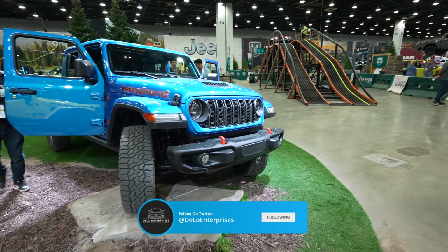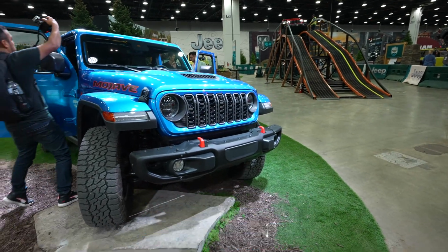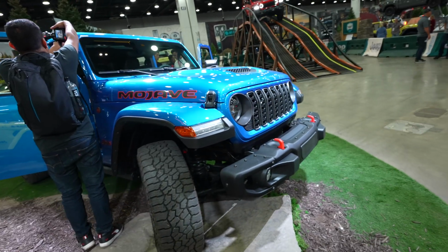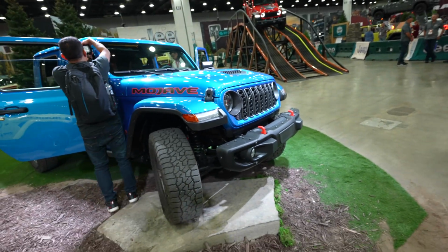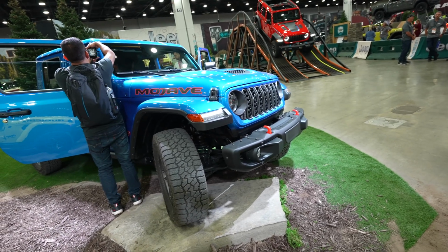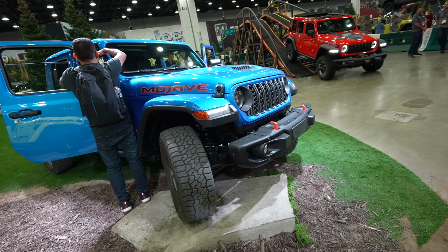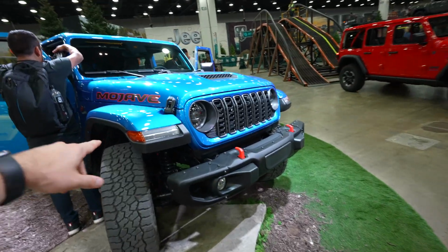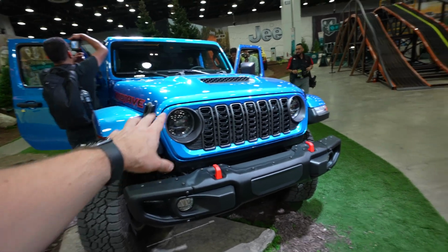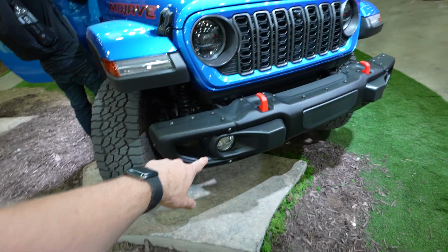So essentially this is going to have the same refreshes as the Jeep Wrangler. The Mojave is going to give you a couple more features than just a regular straight old Jeep, but it's not going to give you quite as much as a Rubicon where you have front and rear lockers, stuff like that. So starting off up front, it is going to share the updated, refreshed front end that includes the LED headlights and grille, as well as LED fog lights.